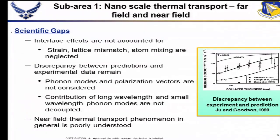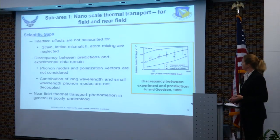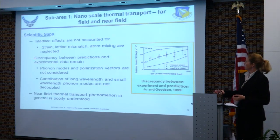But we are starting to really focus more on interface effects. What's the lattice mismatch, atom mixing? The current models really sort of throw all that out. It's really quite complicated. And I don't think many people thought the interfaces had that much to do with thermal conductivity until about 4 years ago. There is still a pretty big discrepancy between predictions and experimental data.